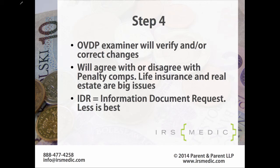And so step 4 involves a little bit of back and forth with the OVDP examiner. They'll verify and/or correct changes. They will agree or disagree with the penalty computations we provide. And one of the big things we always see is a lot of other taxpayers and representatives fail to include life insurance, foreign life insurance, and there's a whole bunch of special rules on that, and rental real estate. Those are the big issues that come up.